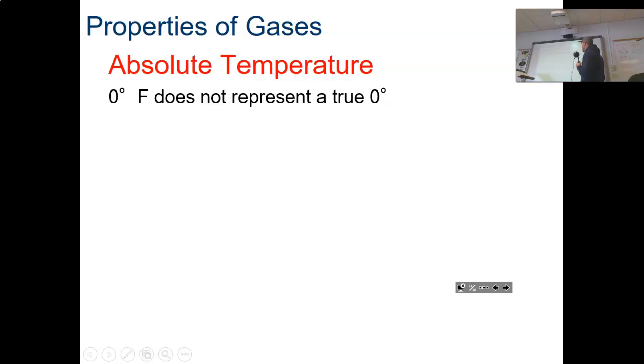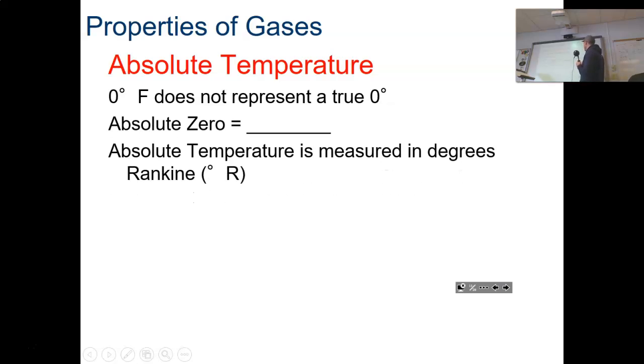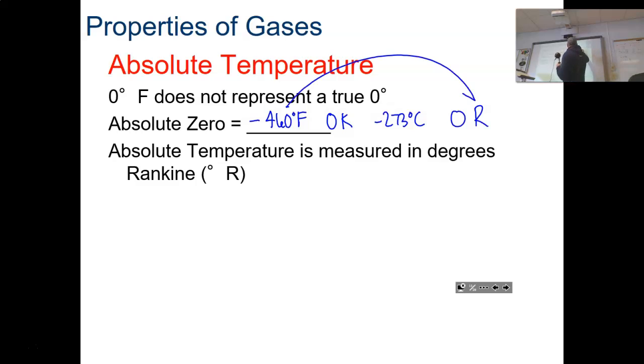Absolute temperature. If you've been through physics, absolute temperature is a little bit tricky. Absolute zero is negative 460 degrees Fahrenheit, or 0 Kelvin, or negative 273 degrees Celsius, or there's another, it's called 0 Rankine. These are different. Fahrenheit is to Rankine as Celsius is to Kelvin, if that makes any sense to you.